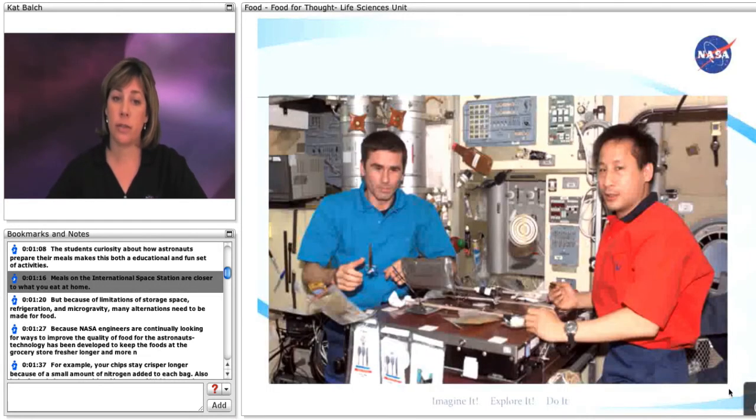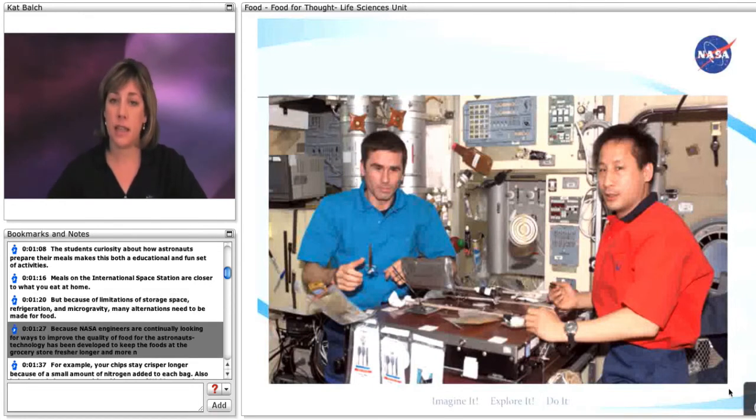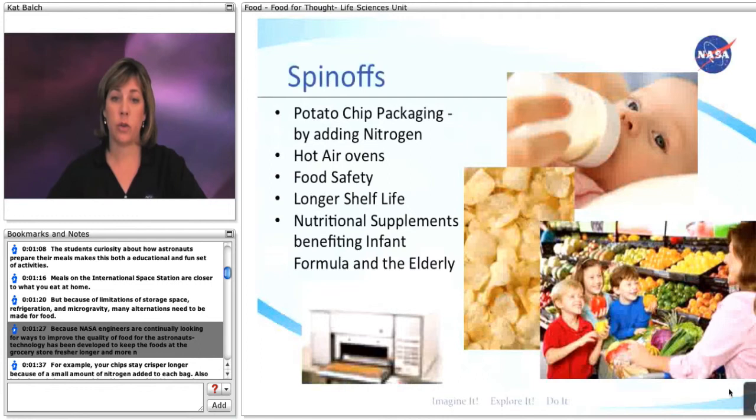Meals on the International Space Station are closer to what you eat at home, but because of limitations of storage space, refrigeration, and microgravity, many alterations need to be made for the food. Because NASA engineers are continually looking for ways to improve the quality of food for astronauts, technology has been developed to keep the foods at the grocery store fresher, longer, and more nutritional.